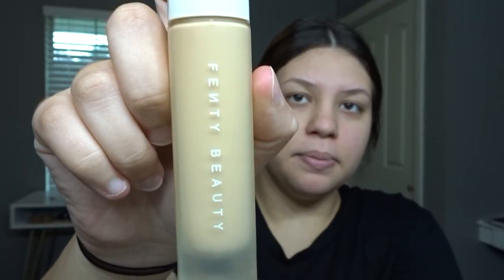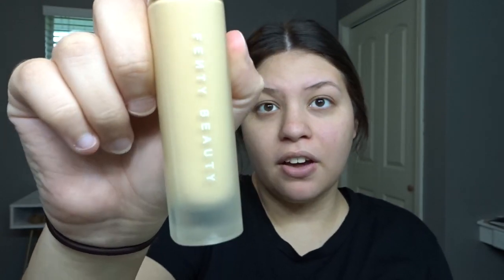I'm color 445, which I'm a little lighter than this color, but I have trouble finding my undertone since I am on the lighter end. But I do have a yellow olive undertone, and I find that lighter colors with those undertones just look yellow on me. So I've really been liking it mixed with my Fenty Beauty foundation.